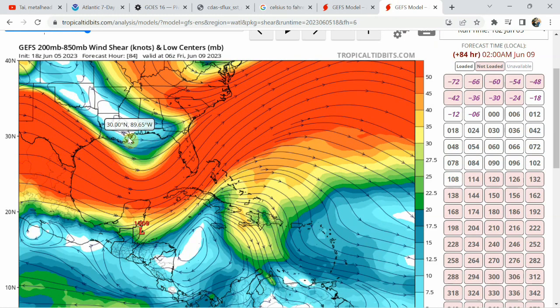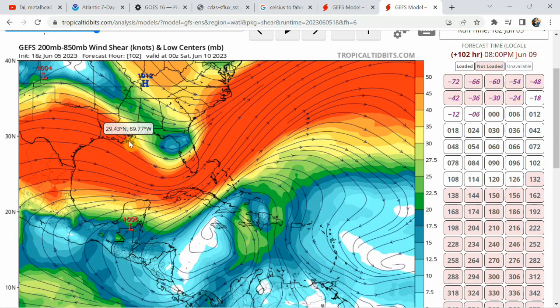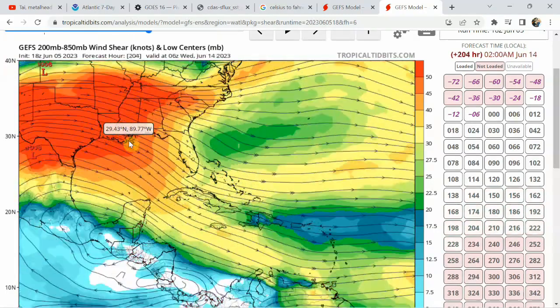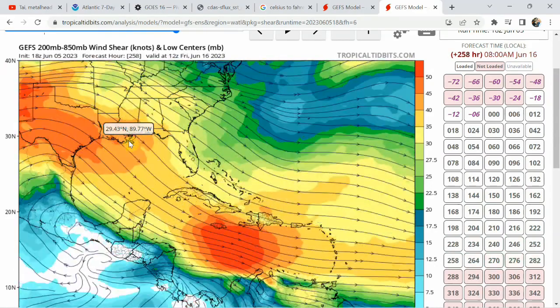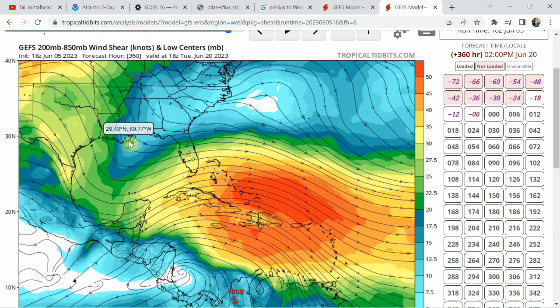There is a small pocket over here where we may see an opportunity for a brief window for development, but this will only come along with any sort of cold fronts that pass through the country here. You always have to watch towards the southern fringes of that. If it makes it all the way into the Gulf, the potential exists for tropical cyclone development. So as a whole, not really a whole lot to be concerned with here as far as any sort of potential impacts to land or really development either.